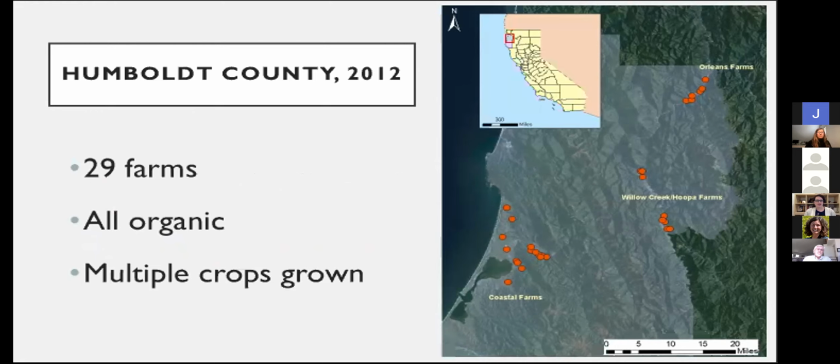This was part of my master's research project at Humboldt State University. And so I conducted research on 29 organic farms. You can see a map of where they were located here. So the inset map shows us where we are in California, all the way up in Northern California, Humboldt County. The farms were spread out across this area in Humboldt County.